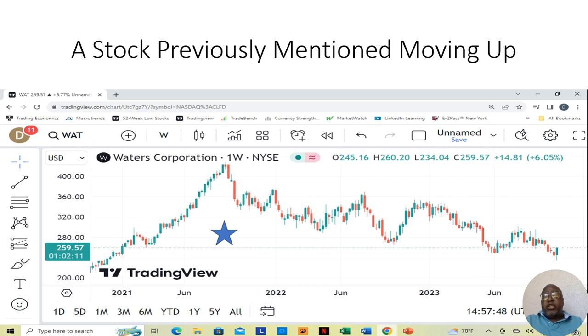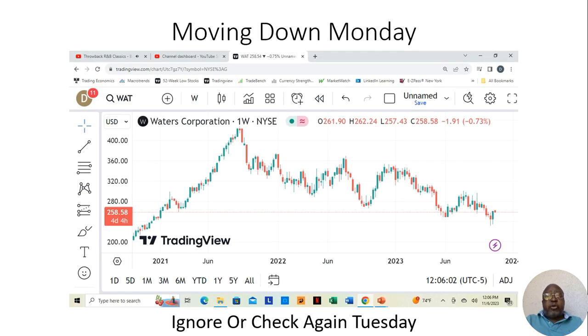So now we go to the candlestick chart and we look at Waters Corporation on Monday, and what do we see? We see a little red. It's not moving down significantly, but it's moving down. I don't want to jump into that one. I want to leave it alone.